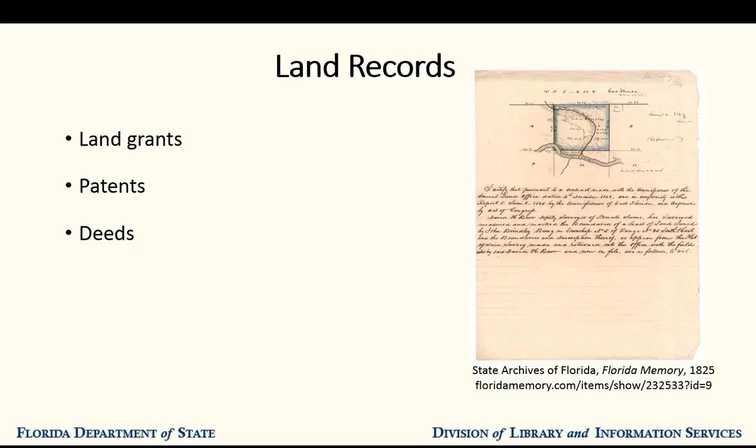Land records are good for indicating residence, and they might also demonstrate the economic health of a family by how much land they own, if they're able to buy land and work it. Also, the transfer of property via deeds might also demonstrate relationships between relatives and closely allied families. Land grants, and patents, are usually granted by a government entity.